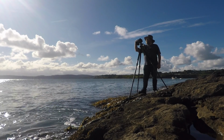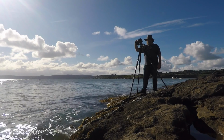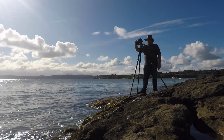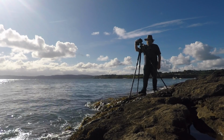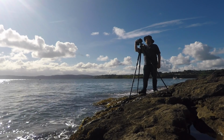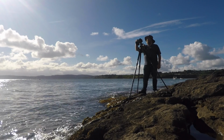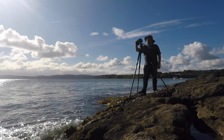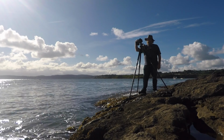So now it's just wait for a wave, and here comes one. And wait for the wash backwards. Here we go. That's not bad. One more. Wait for another wave.